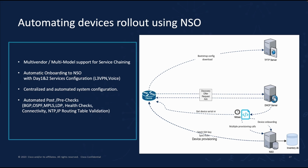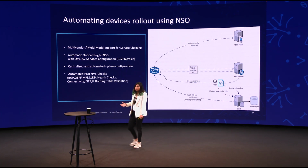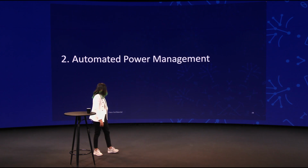Second, obviously, NSO is a multi-vendor supported system. So we are doing multi-vendor orchestration, and also along with that, we are deploying on multiple sites at the same time. And third, if there is a service redeployment or service restoration, we can do that as well. And all of that impacts your sustainability.